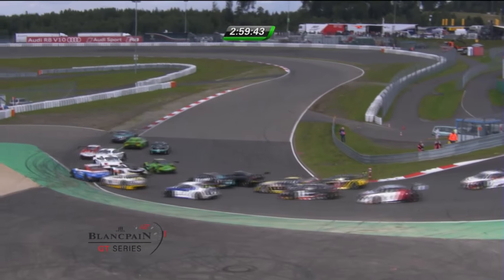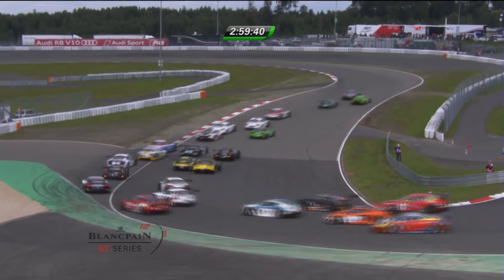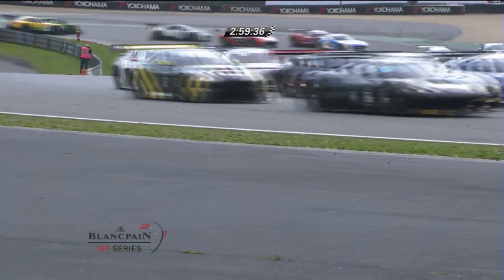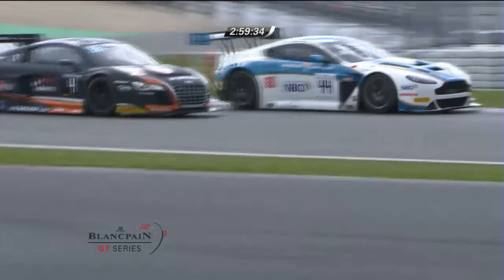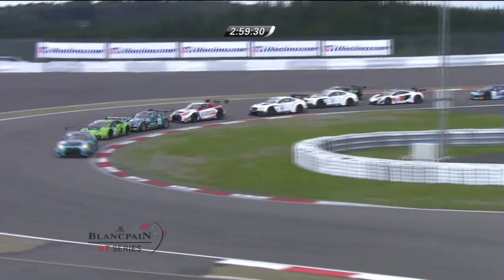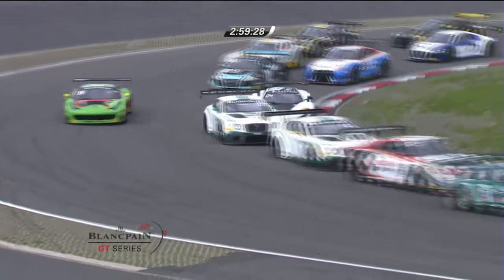There's contact between the two Bentleys that lean on each other. Harry Tinknell gets forced out wide in his GT debut in the red, white and blue Nissan. The Jaguar has gone wide at turn one as well. But they sprint their way through the Mercedes arena for the first time. Stefan Mücke has got the Aston going strongly. He is looking to gain ground as the cars work their way through for the first time.